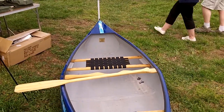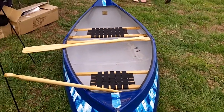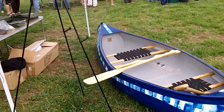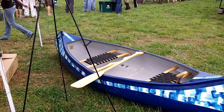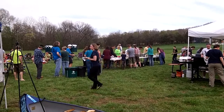10-foot canoe. I want it. I have a 1 in 500 chance. It's pretty cool. It's kind of wide. It's chow time.